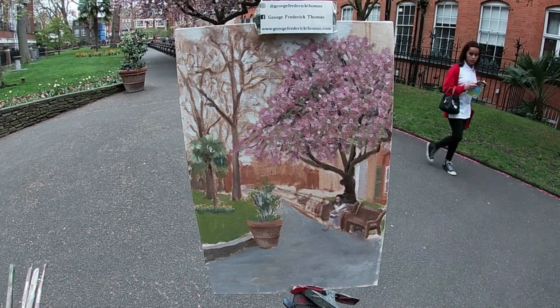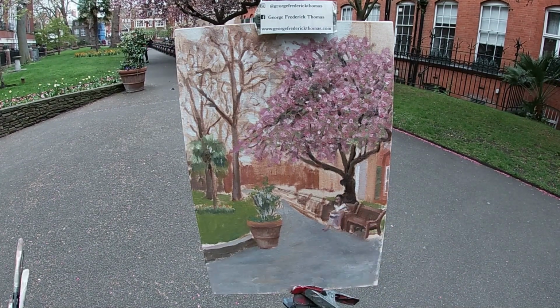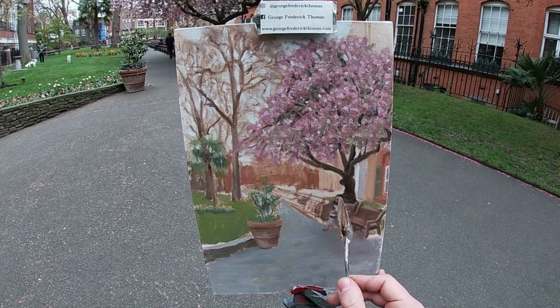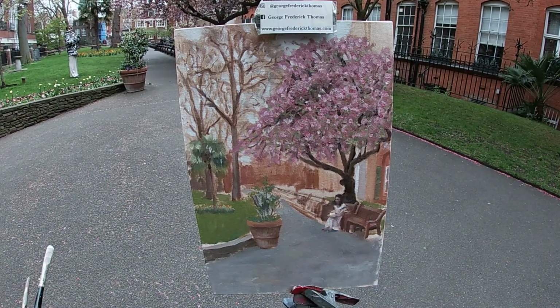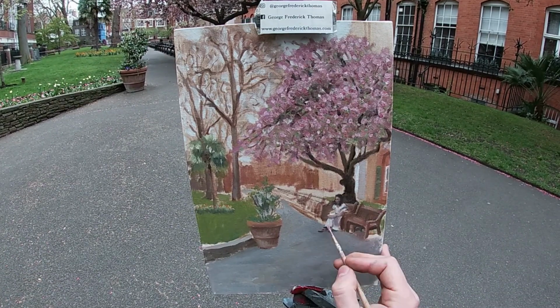I also do enjoy painting figures into my plein air paintings, as whenever you paint a figure into a landscape, it instantly gives a sense of scale to the landscape, because we all know the size of another person, and that way we can judge the size of the trees and the buildings and everything which surrounds the figure.